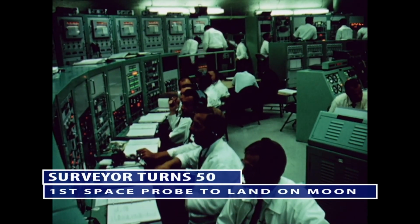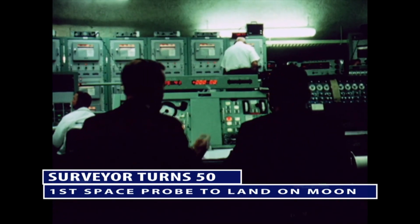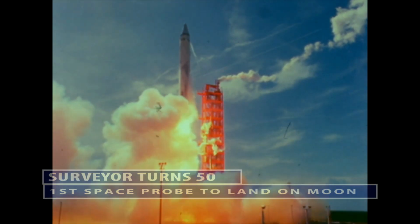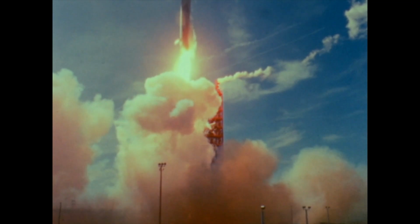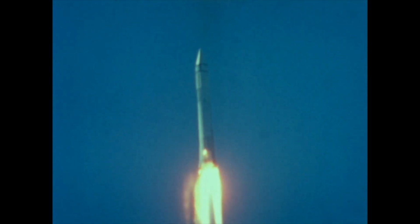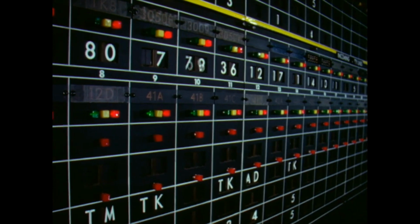Scientists at NASA and the Jet Propulsion Laboratory are celebrating the 50-year anniversary of the Surveyor 1 moon probe. Launched in 1966, Surveyor 1 was the first ever unmanned spaceship to make a controlled touchdown on the lunar surface. The tiny craft transmitted data back to scientists on Earth for more than 6 weeks before its batteries died. During that time, it took more than 11,000 images of the lunar surface.